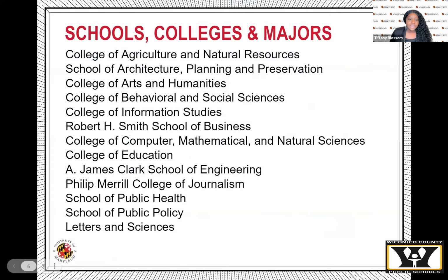Okay, so I want to talk about our 12 schools and colleges. Through the University of Maryland, our students receive a high quality undergraduate education. On campus, there are over 100 majors to choose from, everything from accounting to animal sciences, computer engineering, and world languages, so there are tons of options.